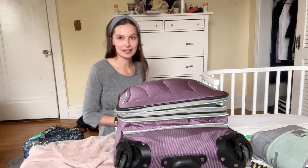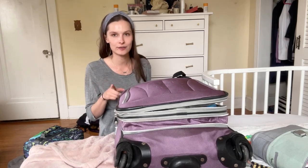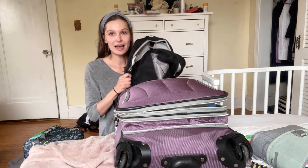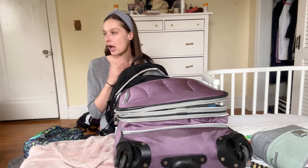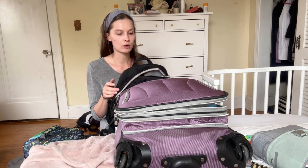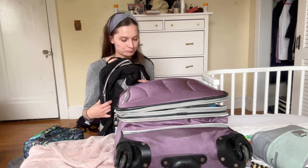My backpack is still empty. So my husband also has a backpack. His backpack is bigger and he is going to fit all of his clothes in there, and I don't think that should be an issue. Then I have a backpack. My backpack is going to have computer, the cameras, camera gear, my GoPro, that sort of stuff, as well as snacks, things like that for the plane. I will also put in my backpack the pajamas for the flight. So for both kids, they're going to have pajamas on the flight. So that'll fit in here.